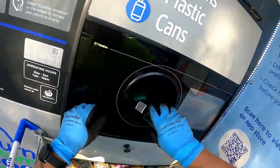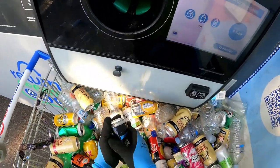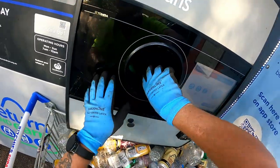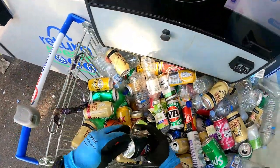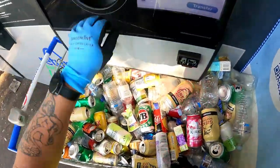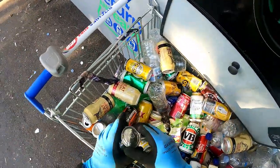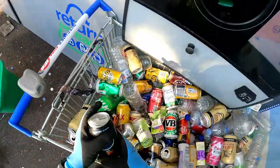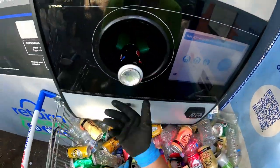Hey, you got caught. Ooh, it don't want to take it now. It's a different shape, that's why. Nope, don't want to take it now. Nope, still don't want to take it. I've got to open it up. What a bugger. How the hell am I going to open that? I can't open that. Got a little hole in.